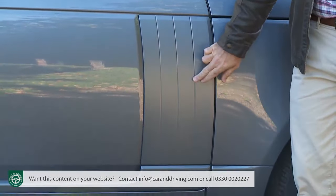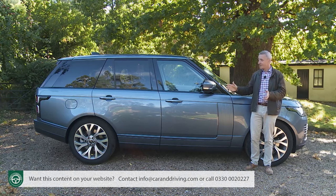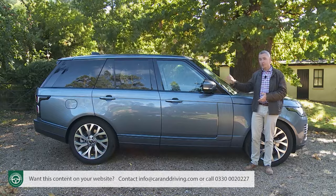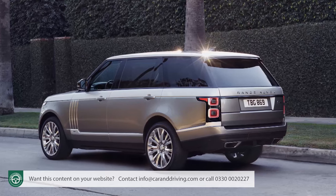The side fender graphics on the front doors, they also look neat, and the wheels are predictably huge. They vary in size between 19 and 22 inches. We've got the 21 inch rims here, and buyers get a choice of this short wheelbase model or the long wheelbase variant, and that's 200 millimeters longer.